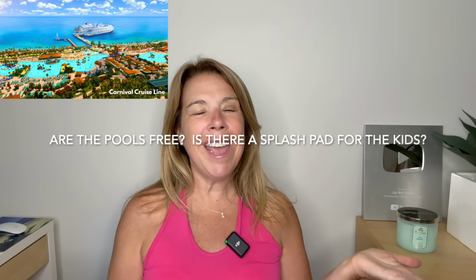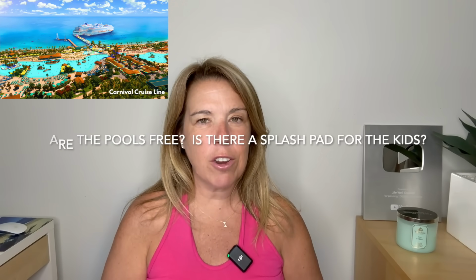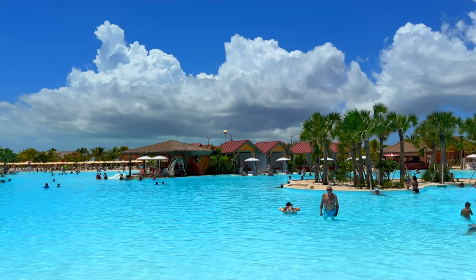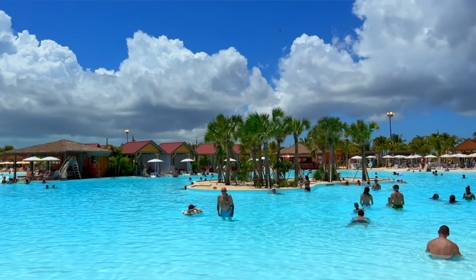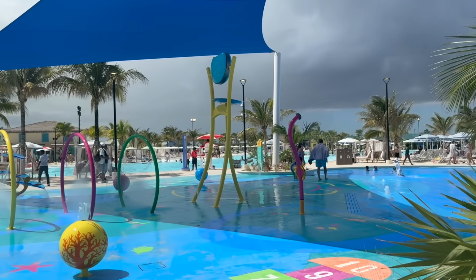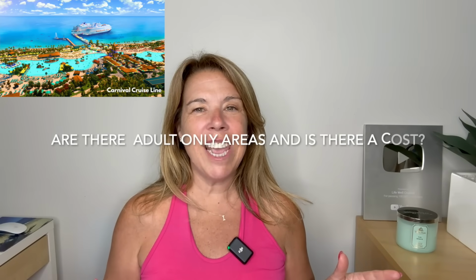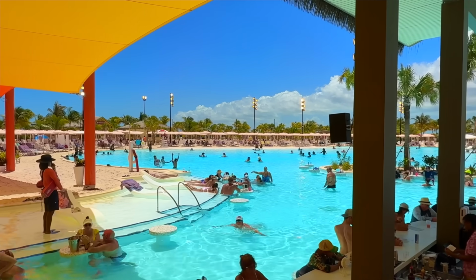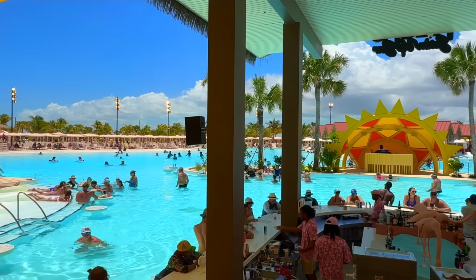Are the pools free, and is there a splash pad for younger kids? So yes, the use of the pools, except for one, is all free or included, and there is a splash pad for young children. Are there adult only areas, and is there a cost? Now, my understanding is there's one that does have an extra cost. I'm going to share that one in a minute. And the other one at the Calypso Lagoon area, that is included.